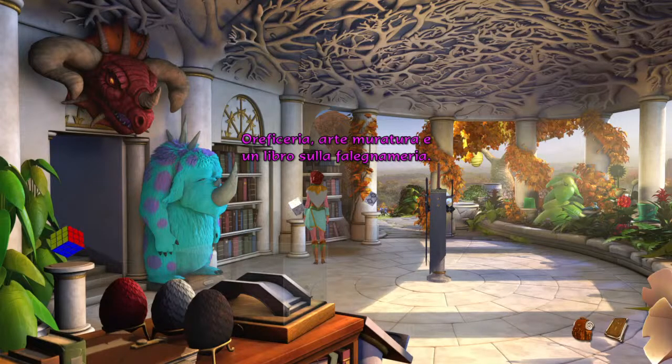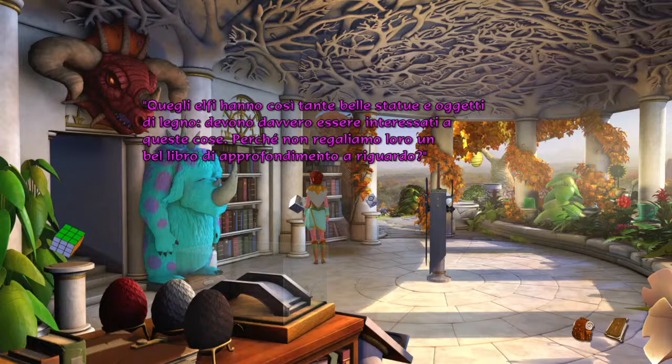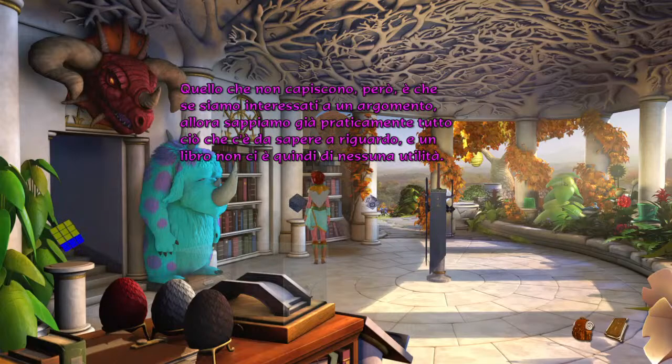Goldsmithing, masonry, and a book about carpentry. Like all books in this library, it's a guest present. The logic behind this must be, those elves, they have so many beautiful statues and items of wood. They'll be really interested in this. Why don't we present them with a book about it? What they don't realise, though, is that if we're interested in a subject, then we'll already know pretty much all there is to know about the matter, and the book's of no use to us whatsoever.